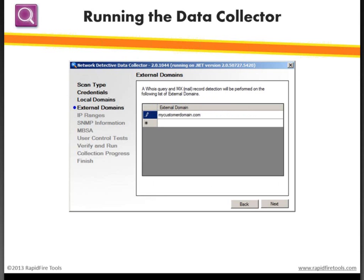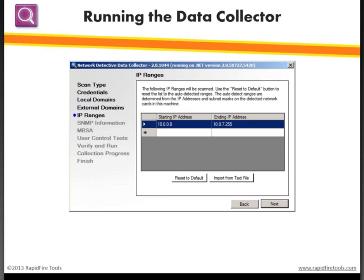From there, you're just going to type in the web domain related information. Then for the internal IP scans, simply type in the scan range in which you're looking to collect data. It's going to automatically populate a scan range based on the information that it pulls from the NIC on that device.